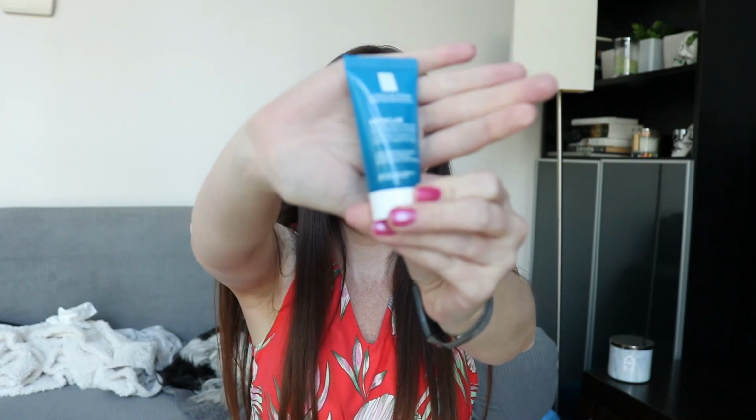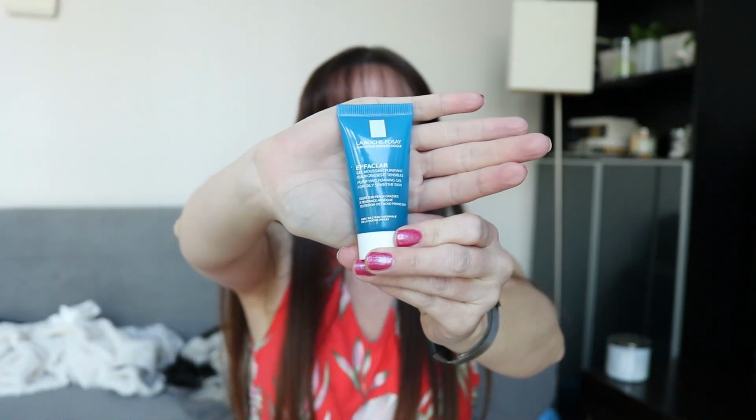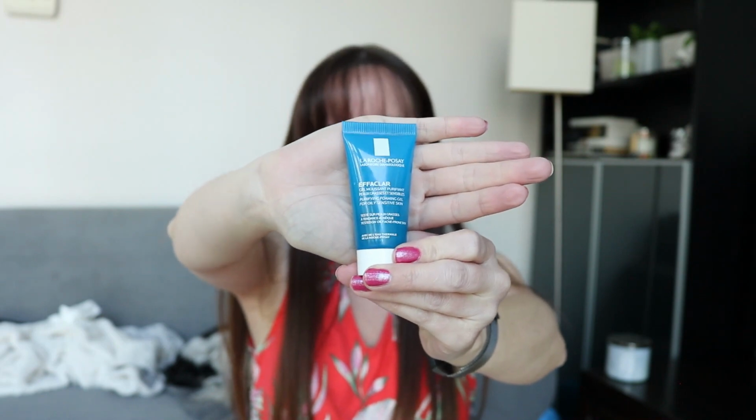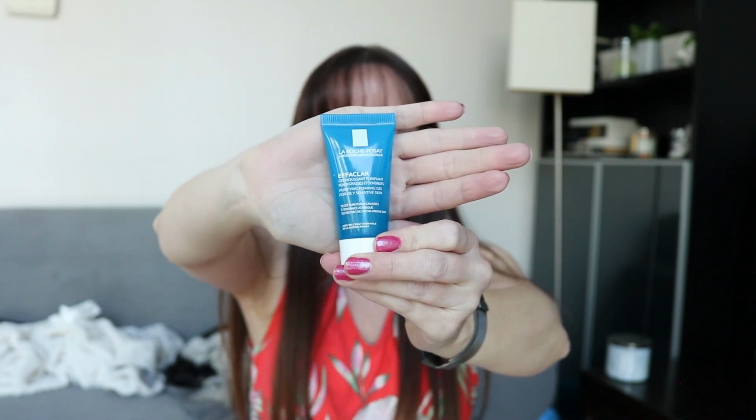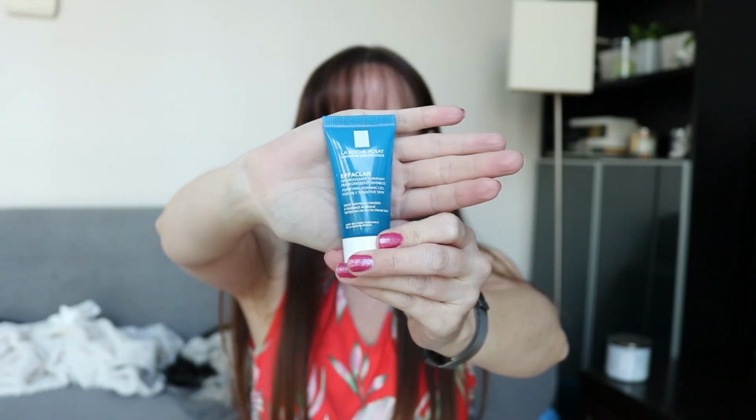It's the La Roche-Posay Effaclar Purifying Foaming Gel for oily, sensitive skin. The reason why I like this is I like a foaming cleanser. I don't know why. I just really like a foaming cleanser. It ticked all the boxes in terms of it was foaming, it didn't really have a scent, it was gentle. Even though it's for oily skin and I don't have oily skin, it has a slight scent, but it's so gentle, barely noticeable.